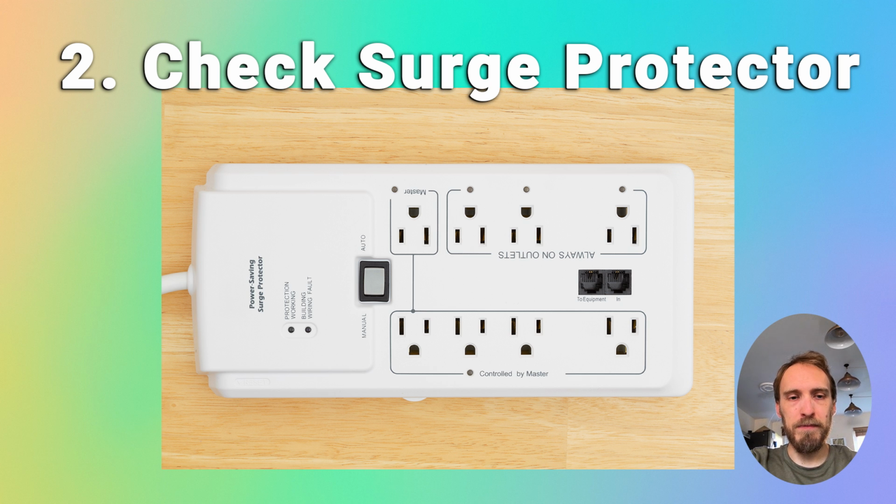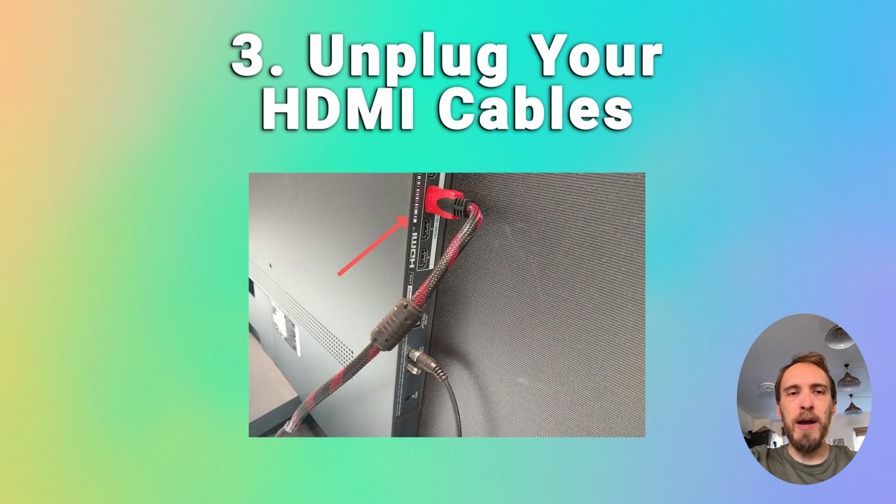sufficient power. You also just want to make sure that there's no HDMI or external connection problems. So just try taking out all of your HDMI cables and all other cables from the back of your TV other than the power cable, and then try switching it on and seeing if you're still seeing the black screen or the sound with no picture problem. If you're still seeing the problem, then you know it's not an HDMI issue.